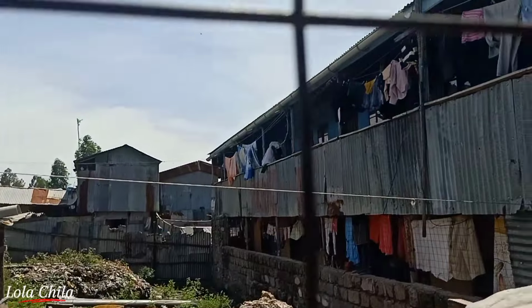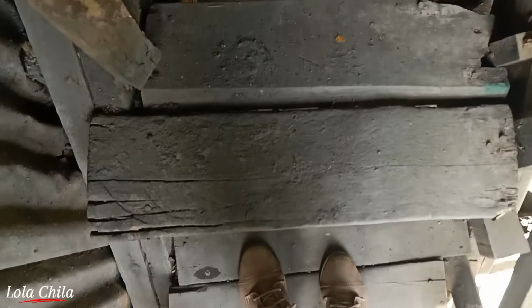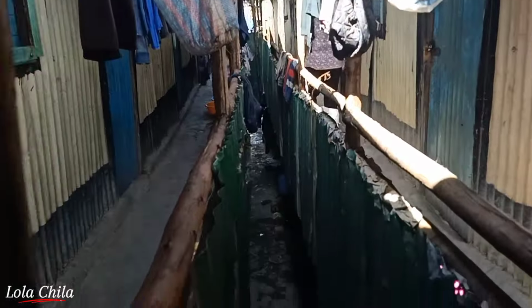This is a storied corrugated iron roof house. As you can see, I wonder about the stability of the top floors, but let's go check it out. These are the steps I'm using. Exactly, this is how it looks. So we are currently going up a hill.